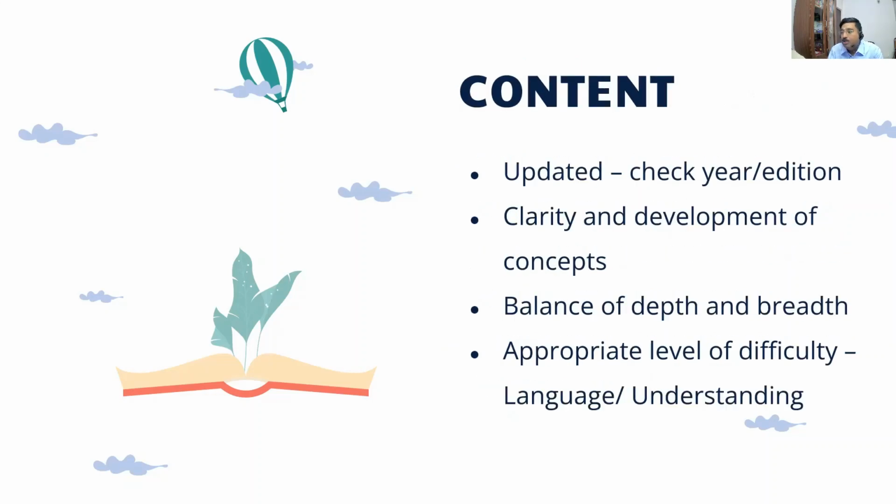How do you look at that? You can check the year of the edition. The nearer, the more the latest, the better. Then you have the clarity and development of concepts, logically how the content is being developed. Next, the balance of depth and breadth, whether a single topic is given sufficient depth and breadth for understanding as well as from the exam point of view, whether it is an appropriate level of difficulty, whether it is a UG textbook or a PG textbook, whether the language is simple, easy, for ease of understanding. There is no point in having a very complex book at your desk if you are not reading. So choose a book that suits your level of reading. That is why I said early on, understand what type of learner you are.